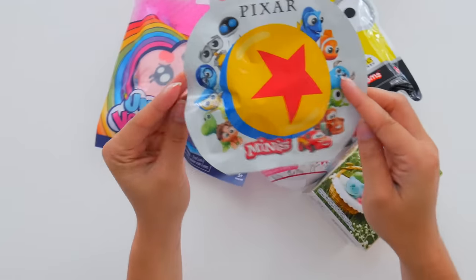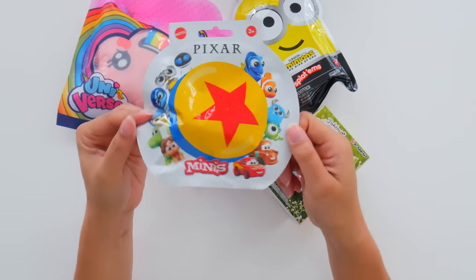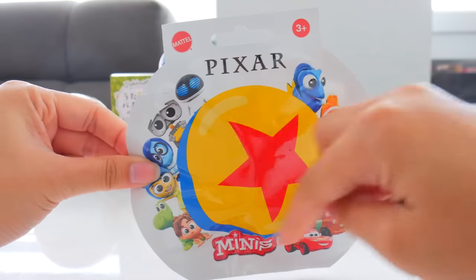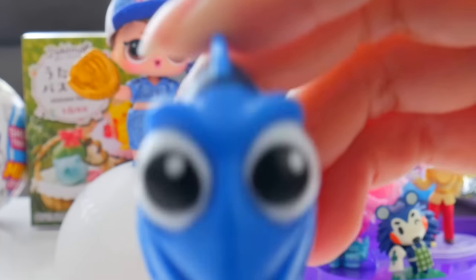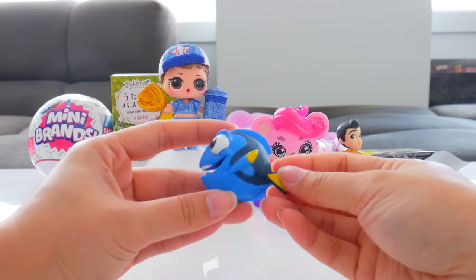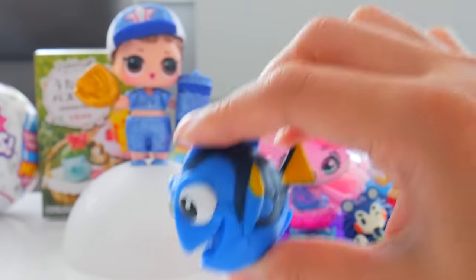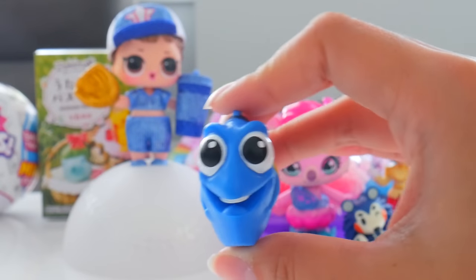Of course, we got the Pixar minis. Ooh, so adorable. Why do they have to make every figure in here look so cute? Boink, boink, it's a big ball. Just keep swimming, just keep swimming. What do you do? You swim. Oh, it's Dory from Finding Nemo and Finding Dory. Oh, so adorable. I love Dory. Voiced by Ellen DeGeneres. So super cool. She's one of my favorite characters, but who are you?